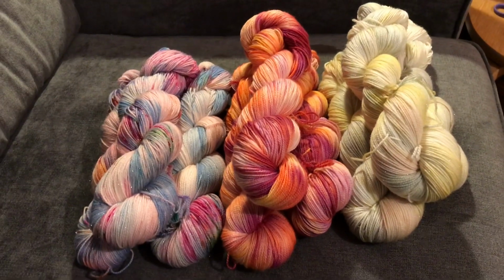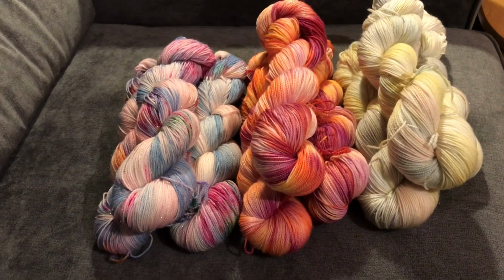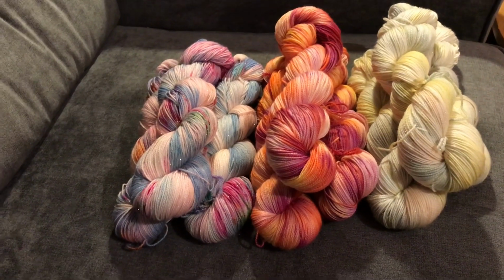I just want to say hello. I've just finished photographing the yarn that I dyed today for the Derbyshire Dyers Market Night tomorrow night. The theme was Springtime Travels.